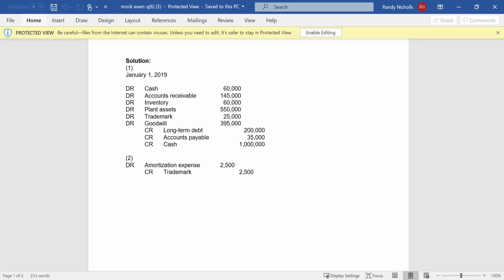Part two is just a little amortization question. Record the expense. It was $25,000 with a 10-year life, so we're going to use straight line. We'll call it amortization expense. Again, for the credit, you can put it to the trademark, you might want to call the account intangible-trademark, or you can use an accumulated amortization account. So accumulated amortization trademark. Any would be acceptable. Okay, so that's that question.